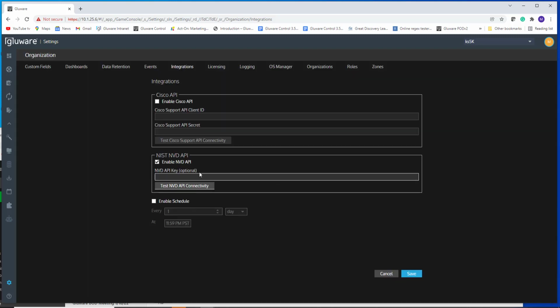Now, with that being enabled, we're pretty much ready to go. Two other quick things. One is I do recommend you turn this on as a scheduled activity where it can pull this API information daily. That way you don't have to remember to go and trigger it and look at stale data. So I do recommend you tick this box and turn it on. Another very important step in this screen is to click the save button. If you don't click that save button, it's not going to save.